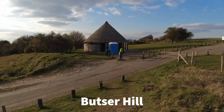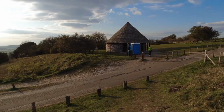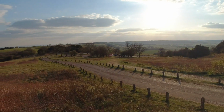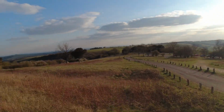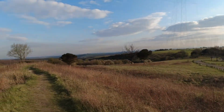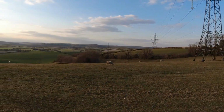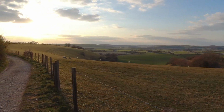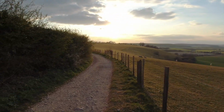There might be toilets there. This is the view it affords you. Oh, wow. Very nearly at the Sustainability Centre. Cannot be far now, eh? Cannot be far.